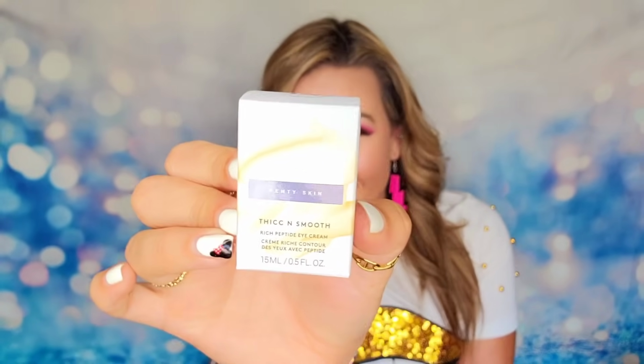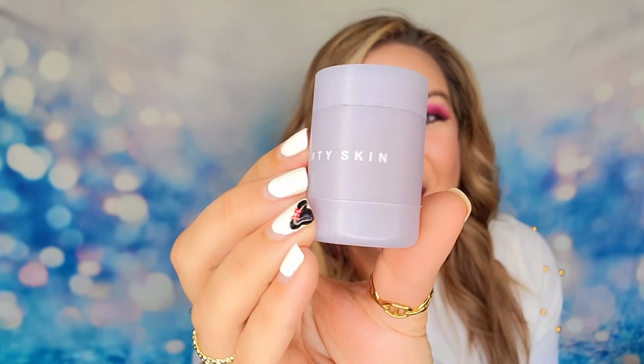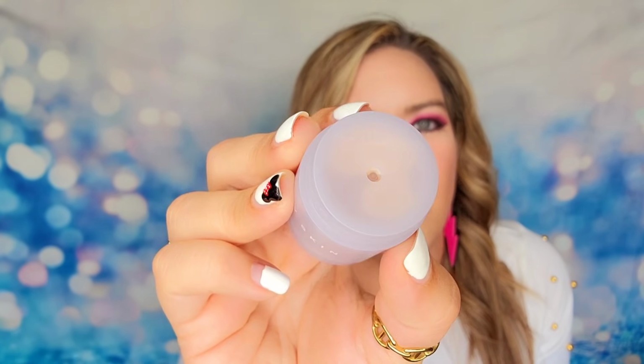I have the tiniest little eye cream from Fenty Beauty. This is called Thick and Smooth, and it's a rich peptide eye cream. Look at how itty bitty it is though, you guys. 15 mil. I know this is full size, but it's just cute and tiny and adorable. And it's gonna be fine, but I just think it's so stinking cute. I mean, look at this. So this is our peptide eye cream. It will give you hydration, but also take down fine lines, wrinkles, things like that. Oh, this is nice. You actually get your little squeeze up here at the top that it will give you the exact amount that you need.